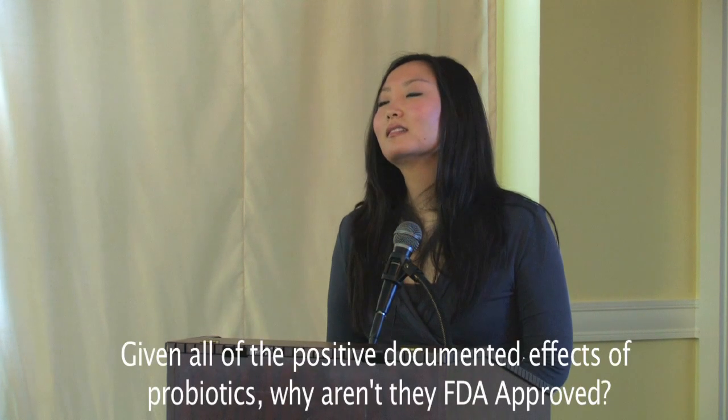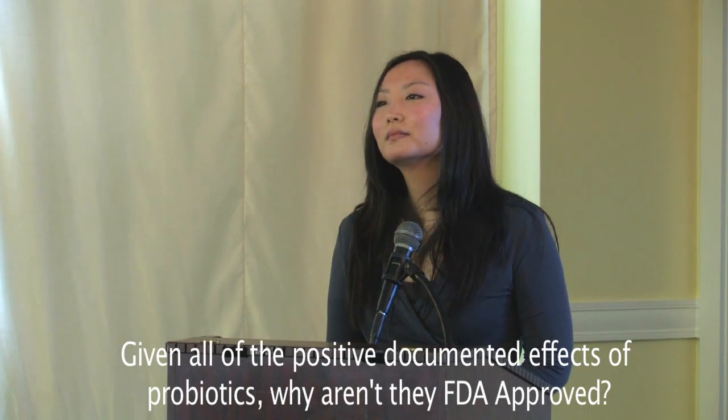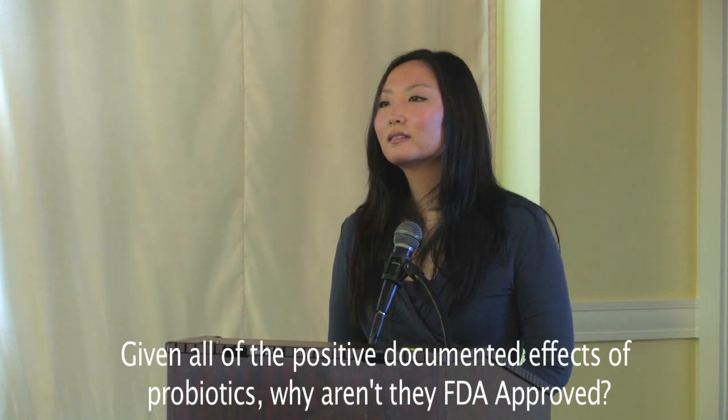Given all the positive documented effects of probiotics, why aren't they FDA approved? Well, as shown in that study, it was very small, a pilot study, and in order for it to be approved or recommended, it needs a larger and better study. Probiotics are seen as a dietary supplement, so right now the FDA does not approve any dietary supplements.